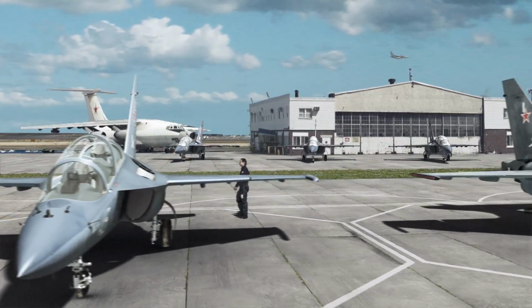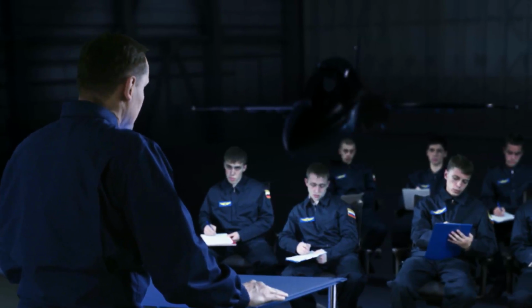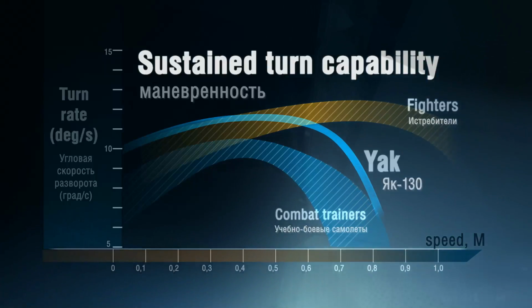The Yak-130 has set a brilliant example to other jets in its class by demonstrating a performance similar to that of modern and prospective fighters.